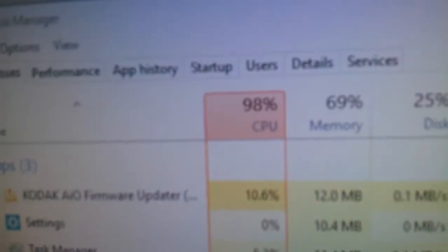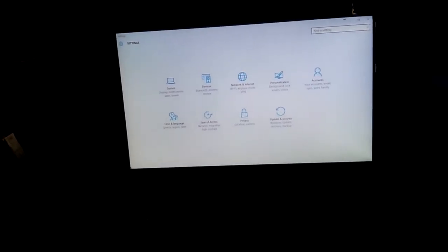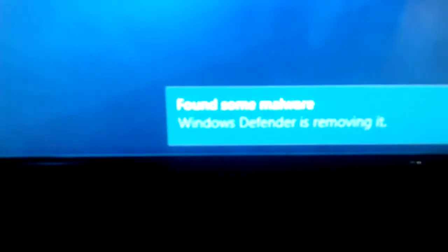And normally this would open up like that, but it is not. Look at that. We're screwed. Okay, let's see if we can attack this. I hate the new settings program, so we'll just open up Control Panel. Yep, thank you, Windows Defender.